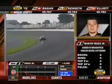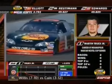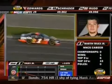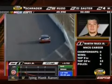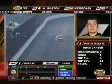We've been seeing all these Ganassi guys standing on the wall, and this is one of the cars they were worried about. When you see the corners getting overcast, you know the sun's off them, you know the track's getting cooler. As a driver, you want to drive that baby down in there and get all you can, and you can tell that's what he did in turn 1 and it got loose on him.